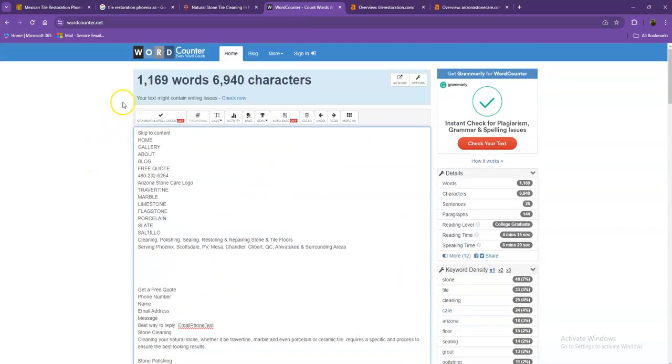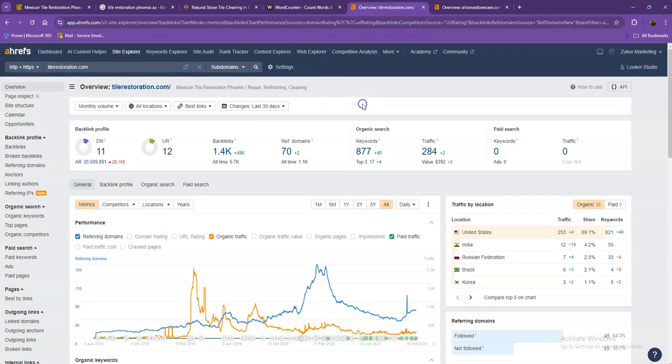So for their website, they have 1,169 words, which is a better number. So if you add more words into your homepage, the higher the chances of your website being considered by Google as a much more trustworthy website. Let's go ahead and move on with the numbers.